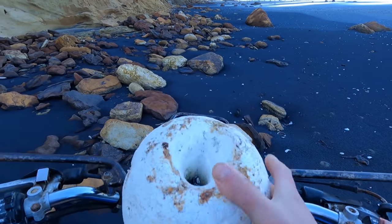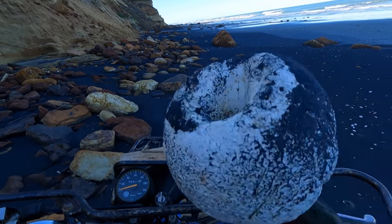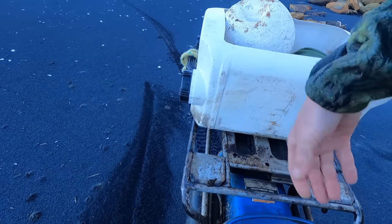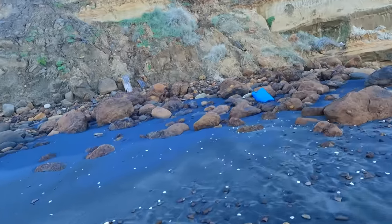Fishing float, polystyrene. I'll keep that though. Chuck it in the back here. Good little drum cut open. Great on the bikes. Great little storage rack. Whew, it's fresh, but it's good.